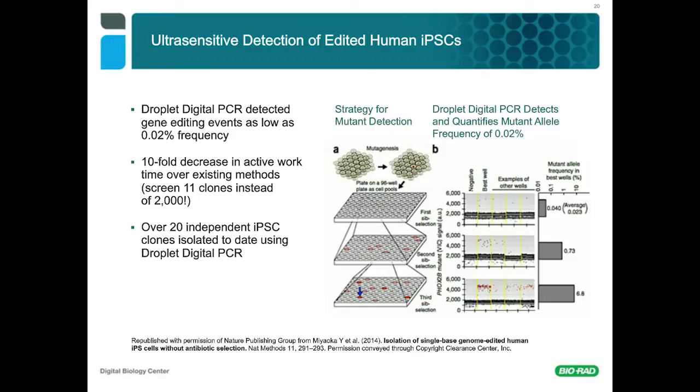In practical matters, this reduced by tenfold the active work time needed to screen for mutant clones. With older methods to get something this rare, they needed to screen 2,000 clones. Here, they only screened 11. And they are now routinely using this method to generate dozens of independent iPSC clones for their heart stem cell studies.